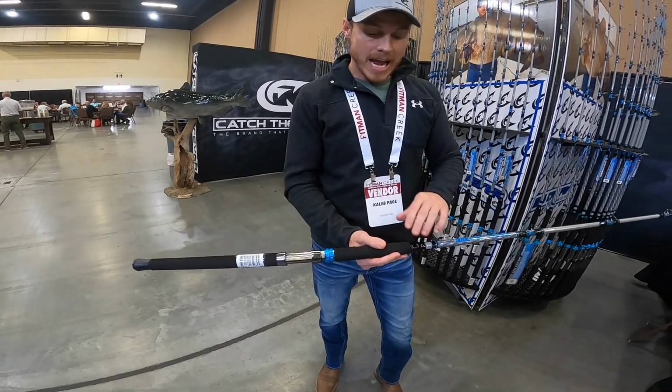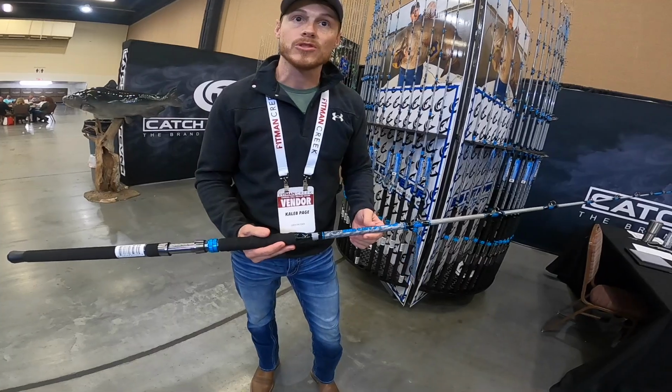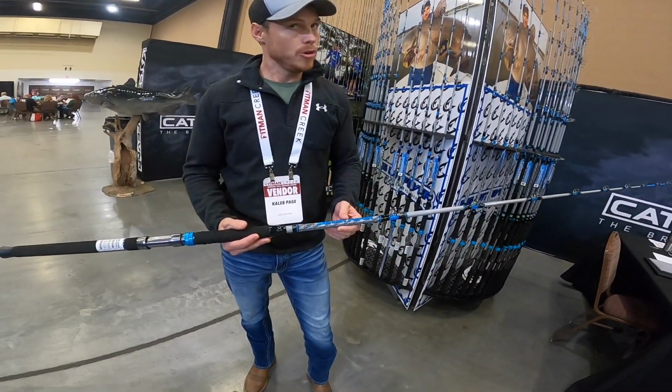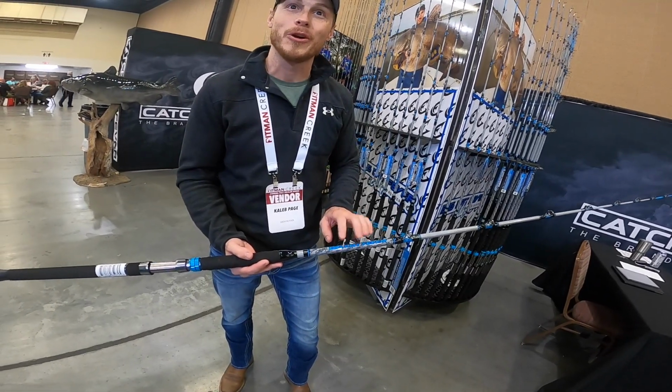Yep. Even though this is a catfish model, we're going to build it all up to saltwater grade. You could throw it in salt water. You absolutely can. Guys use them. At the end of this month, we're going to be pulling on Goliath grouper with these.